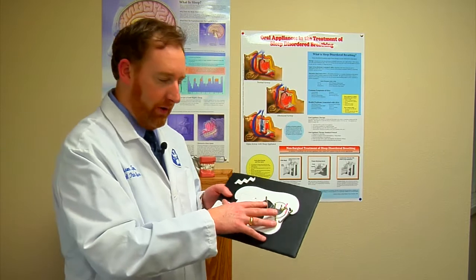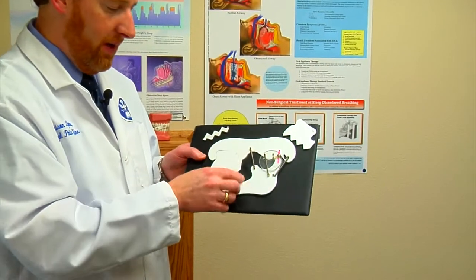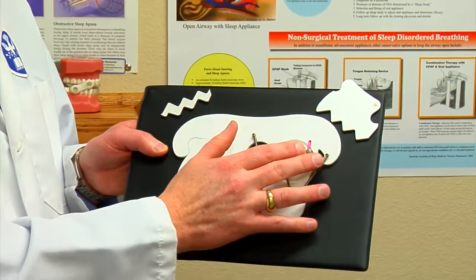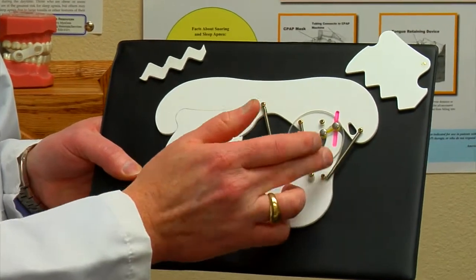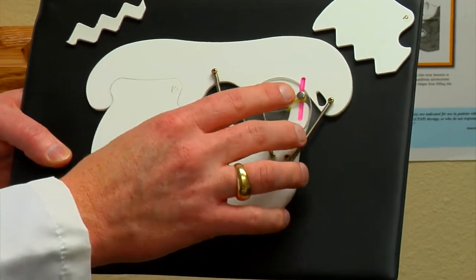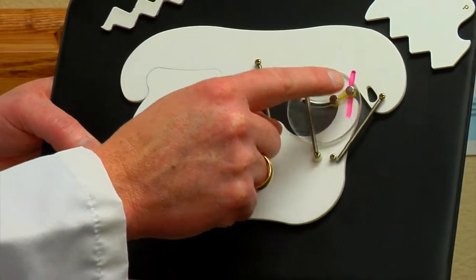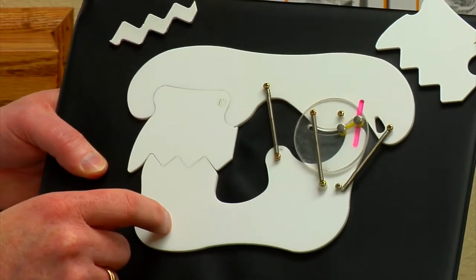Let me use this model here to explain how the jaw works. When our teeth come together, the teeth coming together dictates where our jaw is up in its socket. This lower bone is called the mandible. It comes up to a bone called the condyle or condylar portion of the mandible, and that goes into a socket. In between these two bones is a disc, indicated here by a little yellow piece of plastic.